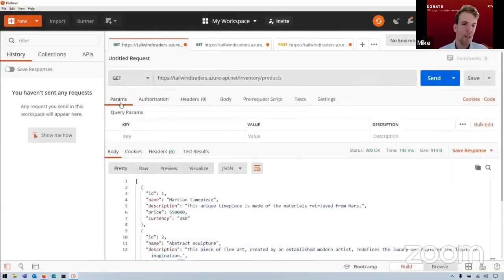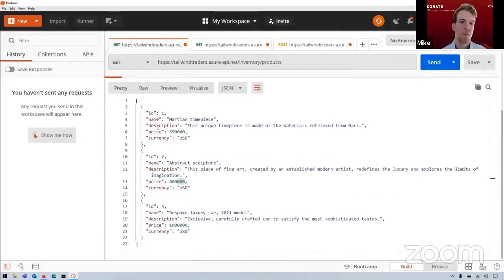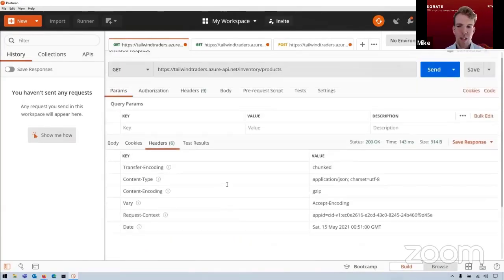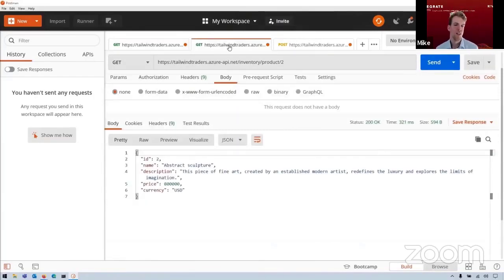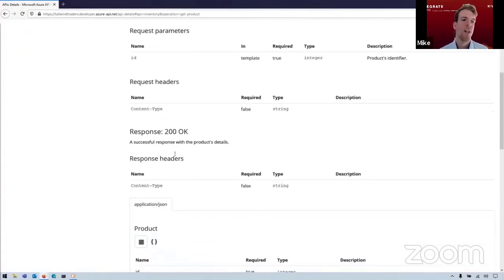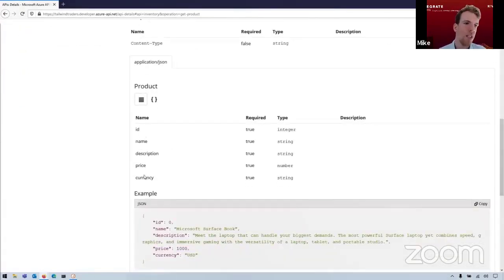So the first attack vector I want to discover is the excessive data exposure. I'll be comparing the properties returned by the API versus what's documented in the developer portal. When I make a get list of products call, I get 3 products with the properties, and nothing looks suspicious here. One of the products, for example, is an abstract sculpture for $800,000. The headers look all right as well. There is a bunch of them that's not useful. It's not documented, but they don't contain any sensitive information.